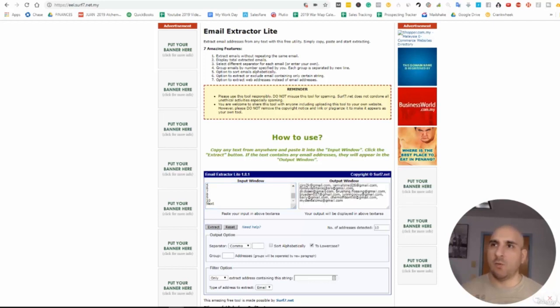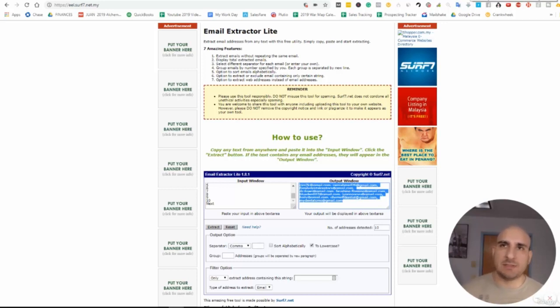And so now what this does is it provides you all of the clean email addresses here for you to be able to actually use to prospect. So this is a nice little tool here that allows you to find these email addresses and be able to reach out to different people based on that.